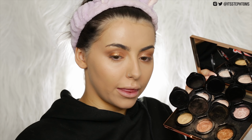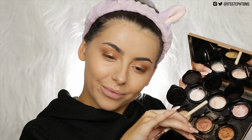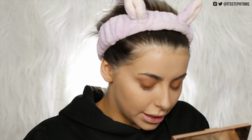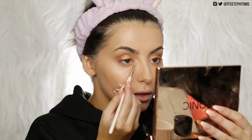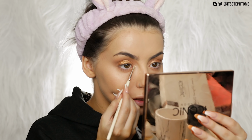I think this middle shade here, you can't see because of the lid. Wait, there it is. This is called Sugar Sugar. I feel like I just need to do this one. Let me just try a little bit of it out. Yeah, I think the other one's a little bit too icy for this look on my inner corner. But this one, again, I'm using a little wet brush.